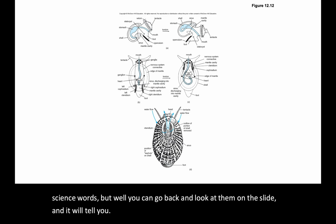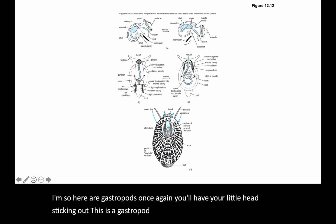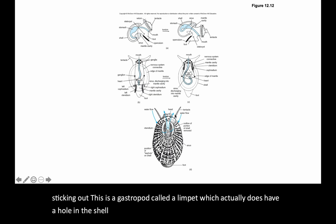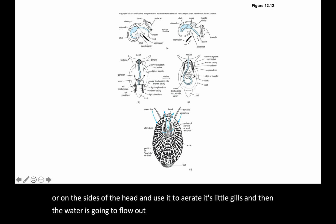So here are gastropods. Once again, you'll have your little head sticking out. This is a gastropod called a limpet, which actually does have a hole in the shell. And so it's going to pull in water up here at the head or on the sides of the head and use it to aerate its little gills, and then the water is going to flow out at the top. And so some gastropods do that.